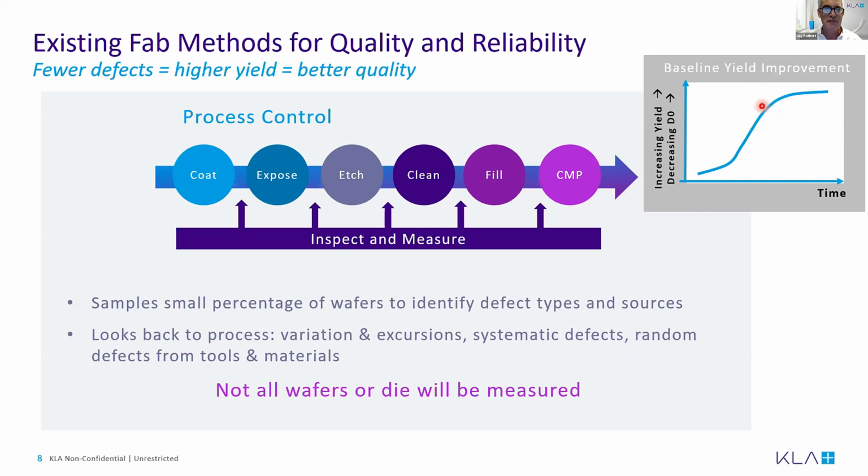Now, if I look here at the graphic in the middle, inspection and metrology typically happens between all of the major process steps. Literally hundreds of points along the building of a chip get inspected and measured. Once we reach that baseline level of yield entitlement, really what we're looking for is just excursions. And to do that effectively, we really don't need to monitor that many wafers.